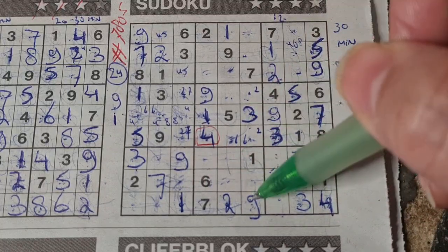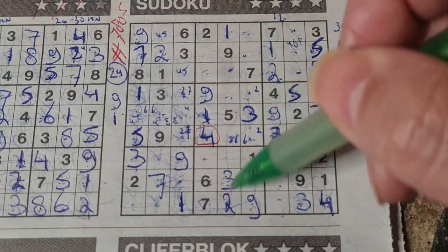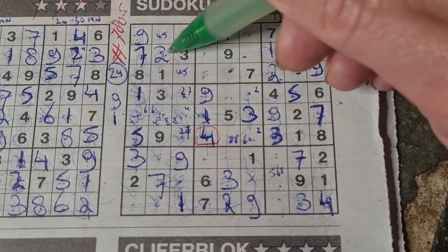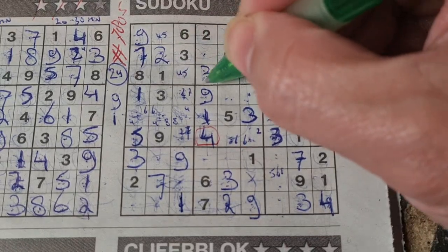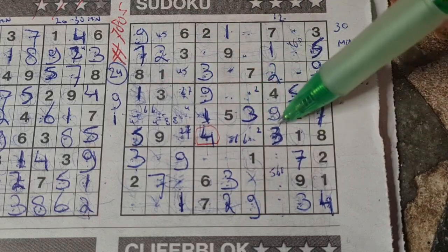So the row between, the only 2 places left, the 3 should be here, or there. We have a 3 in this column, no 3 there, so the 3 should be there. 3 in this column, 3 in the middle column. So the column next, the only 2 places left, the 3 should be here, or there. We have a 3 in this row, no 3 there, so the 3 should be there. And all the 3s are used.